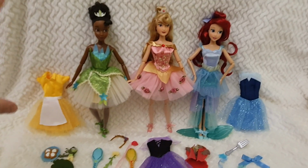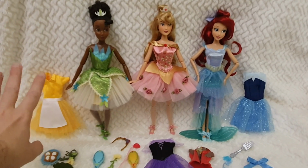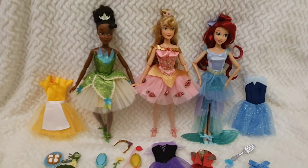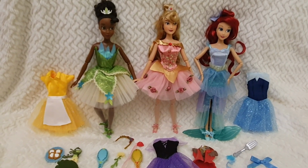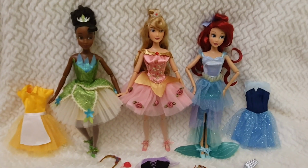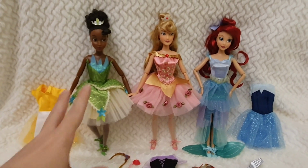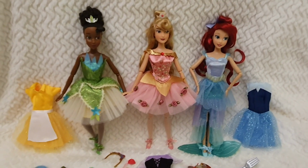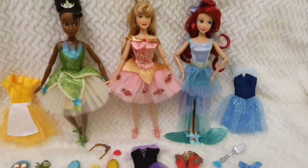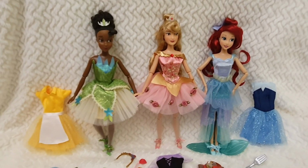I'm still saying that my favorite from the three of them with the main outfit is Tiana. I think that her outfit is just stunning. It really is stunning, compared to the other ones. I mean, the one that Aurora is wearing is cute, but I don't see it as stunning as this one, and that one is kind of cute as well. But I don't know, the materials and all do not seem as stunning as for the Tiana one, I would say.